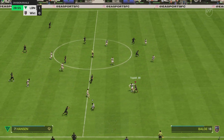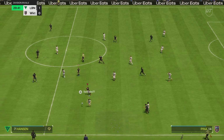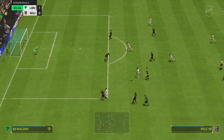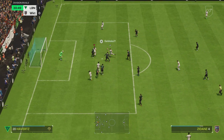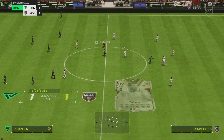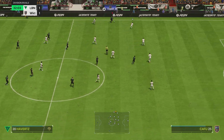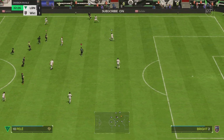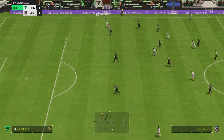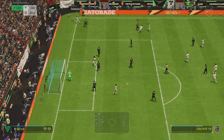Good work from Vipers to win it back. Pina. Can he finish? And there's the equaliser. It's all square again. So they're level at 1-1 and off they go. Kai Havertz. Plenty of space to attack now. Cafu.